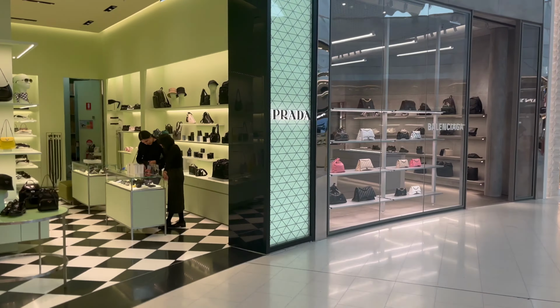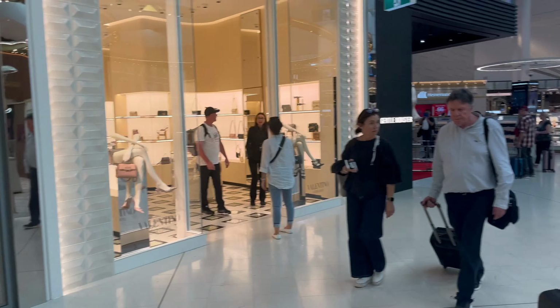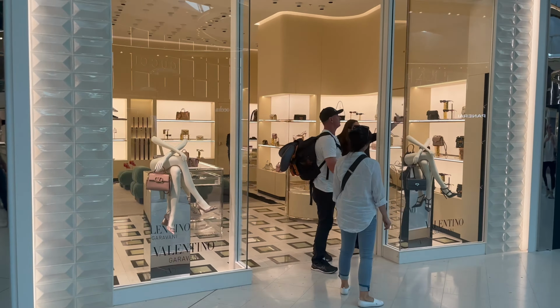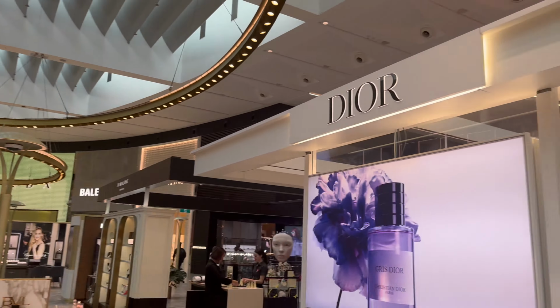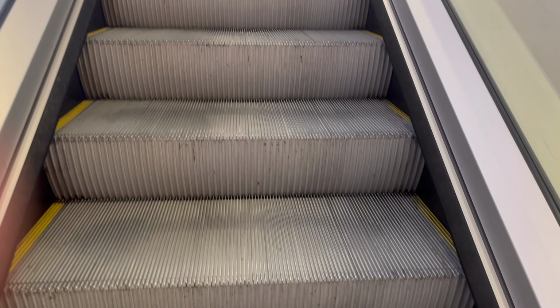Bally. Worker just sat on his phone. Valentino. Someone asking for directions. A Gentle Monster. And then you got all these ones in the middle here. So yeah, a whole circle of designer shops. I think there's probably 2 people in all of them, and they probably weren't buying anything. So I don't know how they make any money.